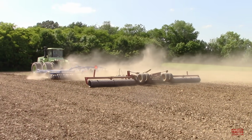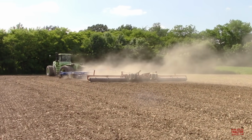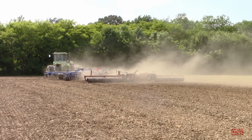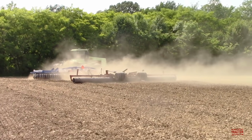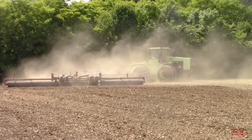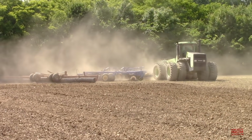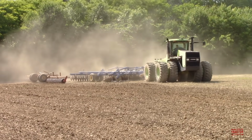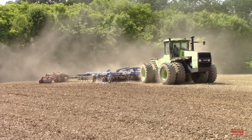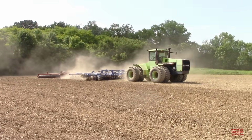The second tillage pass is made by a Steiger Panther 1000 with a Landoll disc. This disc is breaking up the clods of earth that were left behind by the primary tillage pass. You'll notice that both the first tillage pass and the second tillage pass are made by the discs pulling Brillion pulverizers, which help make the pieces of soil into smaller pieces and firm up the surface of the field ahead of planting.